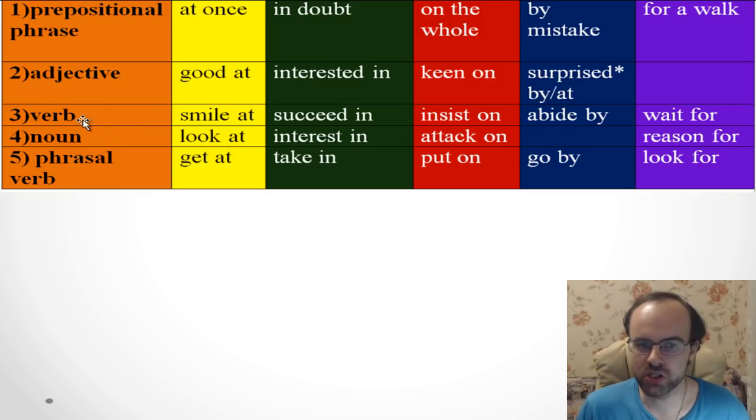Verbs. So prepositions with verbs, like smile at, so she smiled at me. Succeed in. So I succeeded in learning English in a couple of years. Insist on. I insisted on it. So I told someone to do it and it happened. Abide by. For example, we need to abide by the rules. We need to follow the rules. Like wait for me.